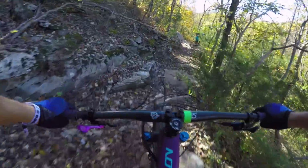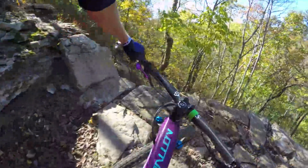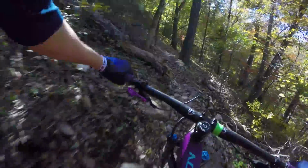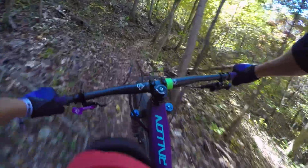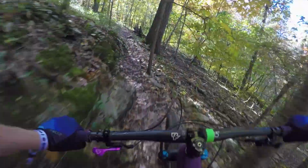So, as far as sizing goes, I'm 5'11", or 182 centimeters, and this bike in the large fits me well. I have no complaints about anything in particular. One thing that I'm truly liking about it, kind of makes it stand out as a 29er for me, is the fact that I notice that it rolls much better, but I don't feel like it's a bulky bike.